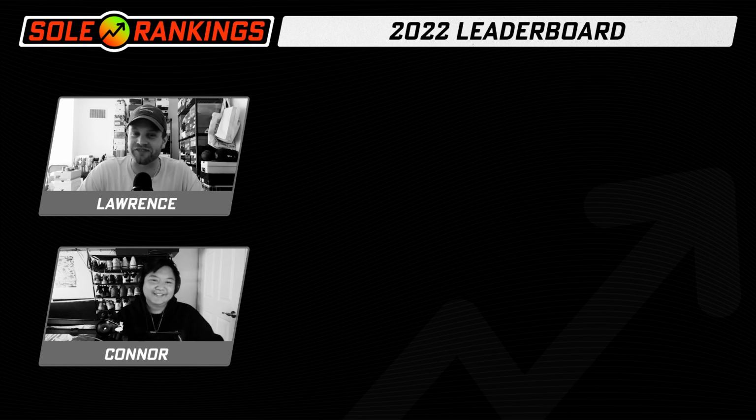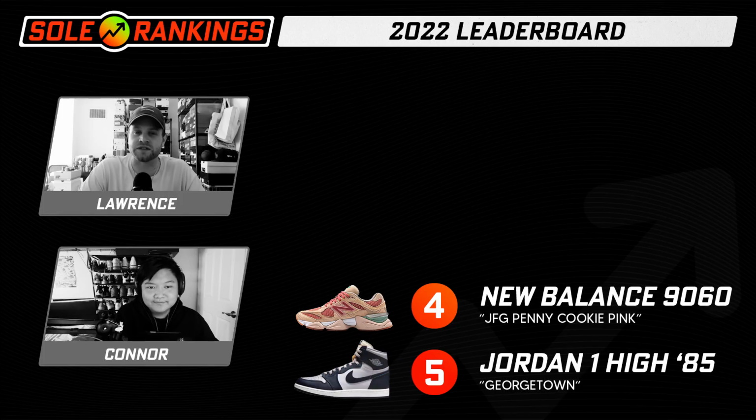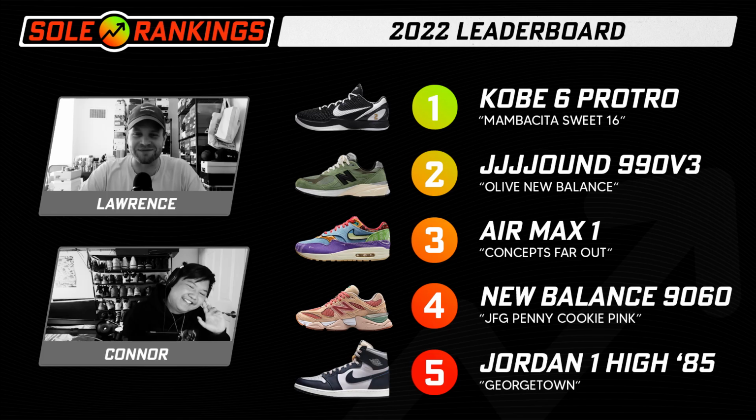Coming in at number 5 for our running countdown, the Air Jordan 1 Georgetown. Coming in at number 4, also released in May, is the Joe Freshgoods Inside Voices 9060 in collaboration with New Balance in the Penny Cookie Pink colorway. Number 3, the Concepts Air Max 1 collection. Coming in at number 2 is the Jound 990 V3, the olive colorway. And our new number 1, the Mambasita Sweet 16 Kobe 6 Protro.